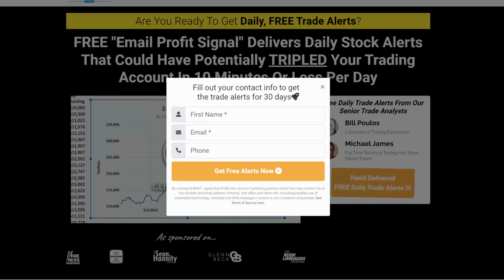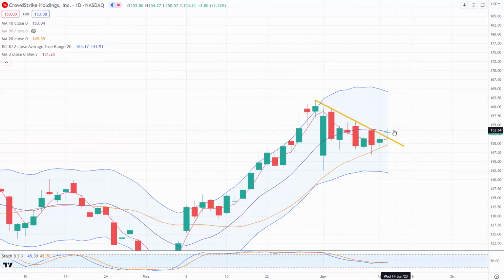Okay, so back to CrowdStrike here. So CrowdStrike closed above this trend line today, like we said, closed barely above the 10-day moving average, which is nice, not necessary, but in this case, it's certainly helpful. And it is trading above the 20-day moving average, which is key when looking at bullish continuation trades.